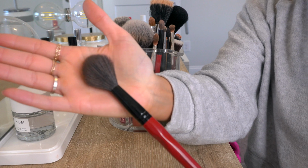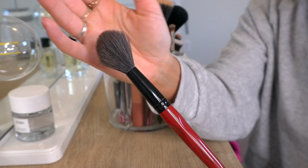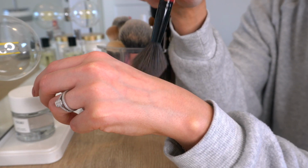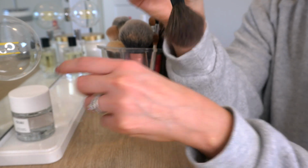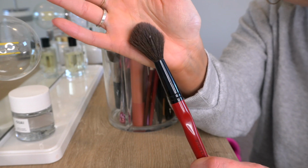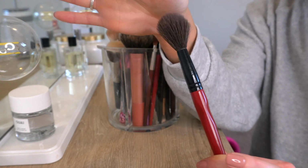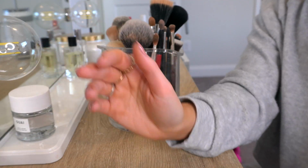Another Smashbox brush. This one is called the Buildable Cheek Brush, and this you could really use for whatever you want, but it's very, very light and airy. It's really good if you have a blush that's super pigmented and you're worried about getting too much color. I would use this brush. Again, love Smashbox and definitely want to keep.